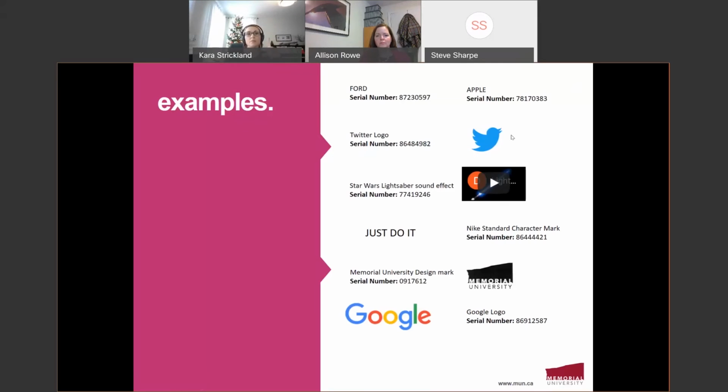One other type of intellectual property I forgot to mention was sound. Like the zoop, zoop of the Star Wars lightsaber is also protected. So it is really, really important that you use trademarks to protect your brand. But before you actually file for a trademark, I would suggest that you use the WIPO Global Brand Database to see if your trademark is in use in the jurisdictions that you plan to get protection in.